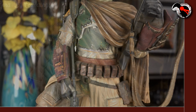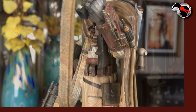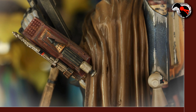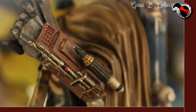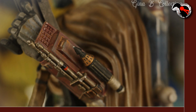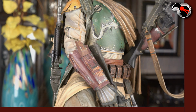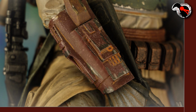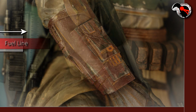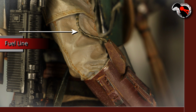Moving downwards, the maroon-colored wrist gauntlets are on full display. On his left arm, we have Boba Fett's mini concussion rocket and flame projector. And I love the thorough sculpt of these gadgets. Now, focusing on his right arm, there's supposed to be a grappling hook attached to this gauntlet, which unfortunately is not easy to detect here. But what is obvious and pretty cool is the fuel line. It's sculpted so well that it actually appears as mixed media.